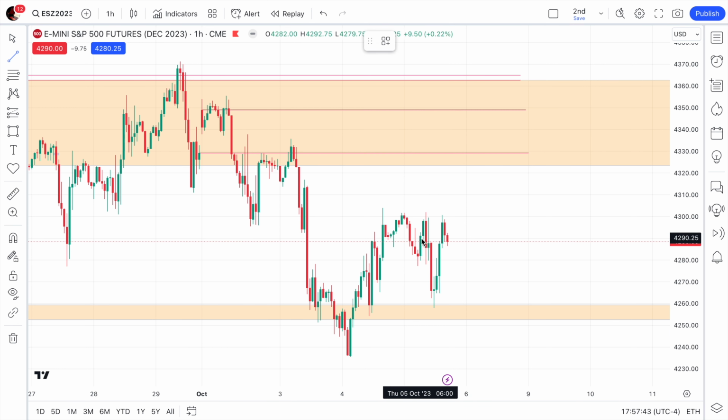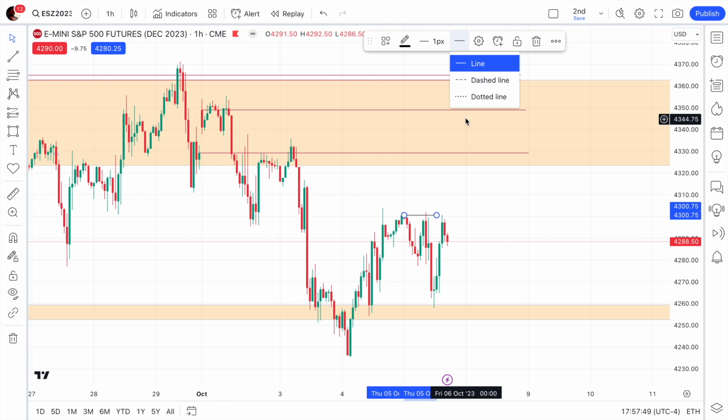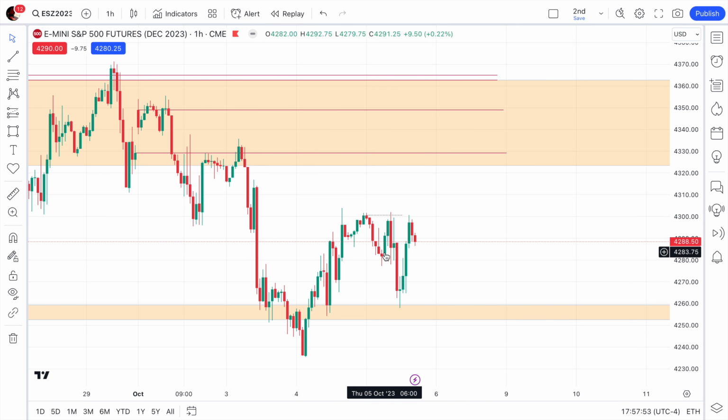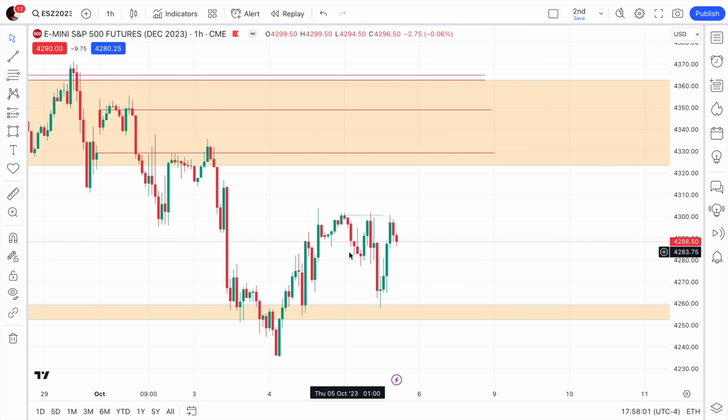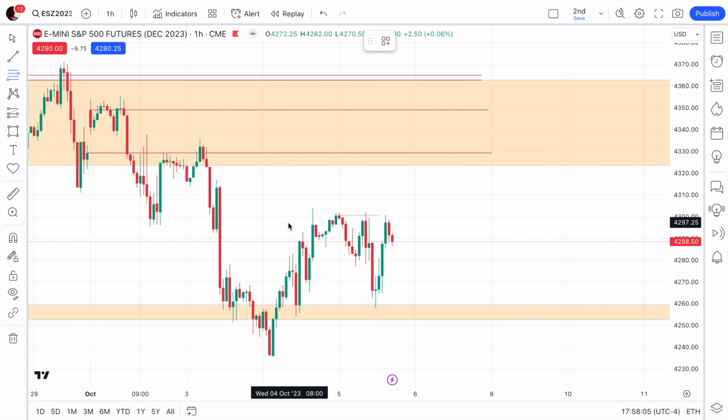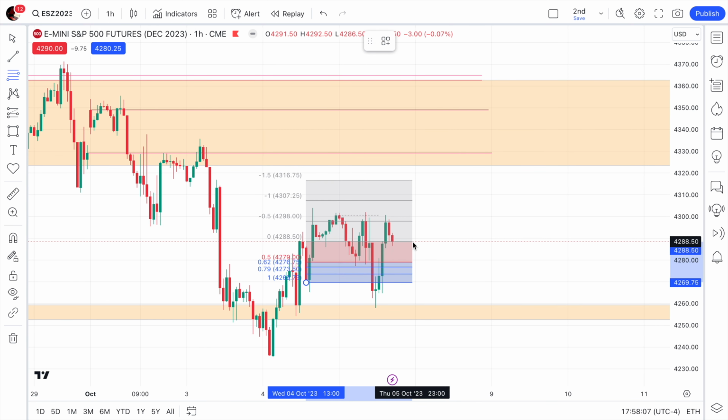But right away, I'm going to go in. Here's that midnight opening. Right here at the London session is where I took my trade. We can expect some type of low to form from 2 to 5 a.m. In London session, it was a little bit past 5 a.m. where I took my trade. But nonetheless, I'm going to go ahead and measure out this candle.